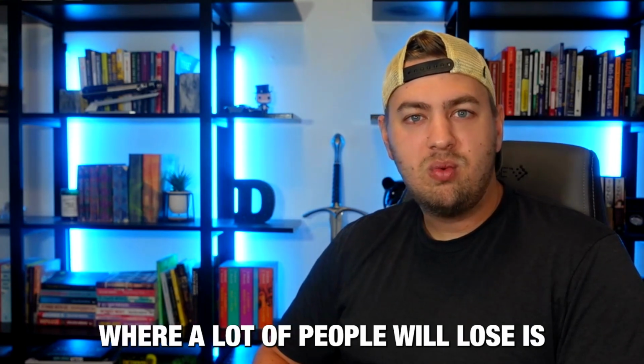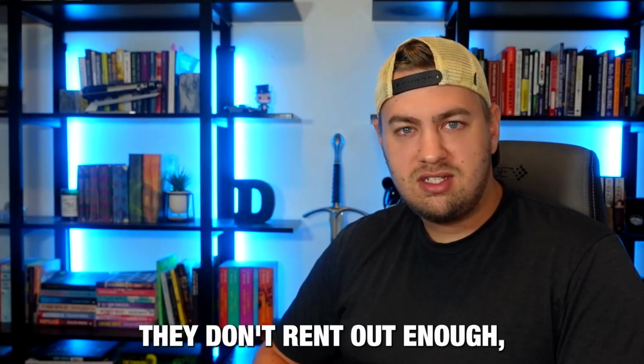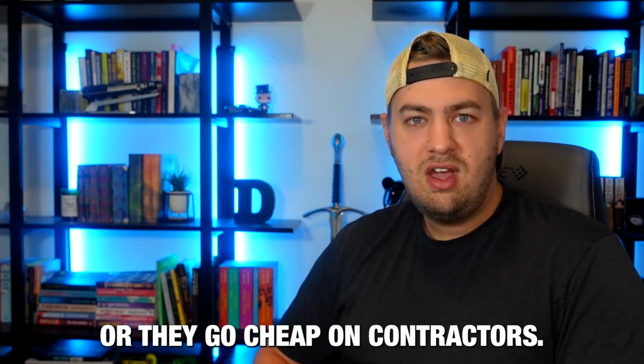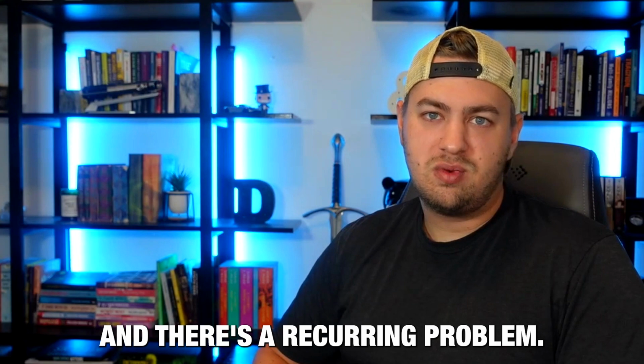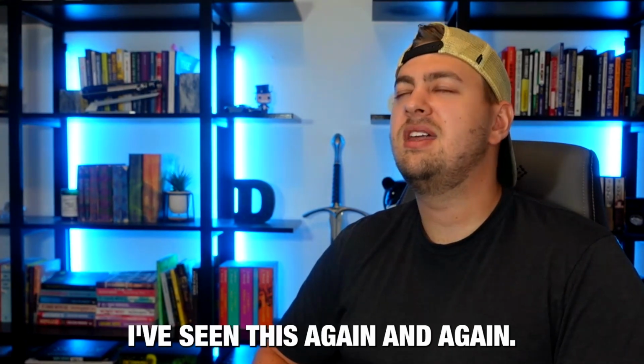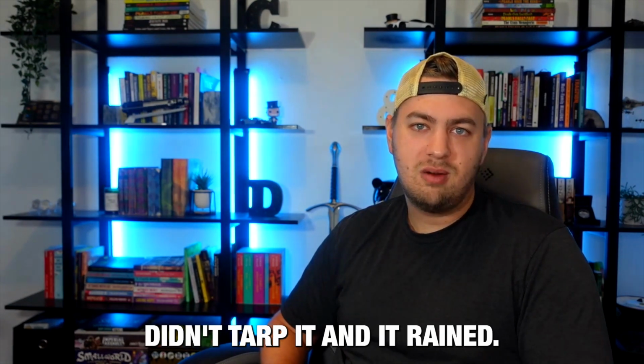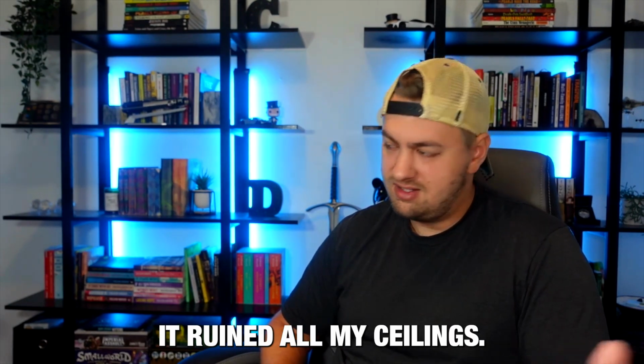Where a lot of people will lose is they do not lease their units. They don't rent out enough. They leave some vacant because it's going to be really expensive, or they go cheap on contractors and there's recurring problems. I've seen this again and again. We redid a roof, but the crappy contractor didn't tarp it and it rained and it ruined all my ceilings. That will happen more than you think.